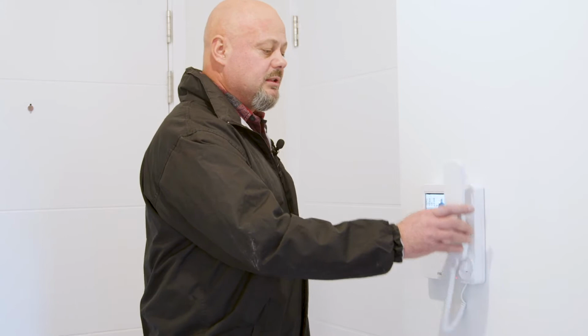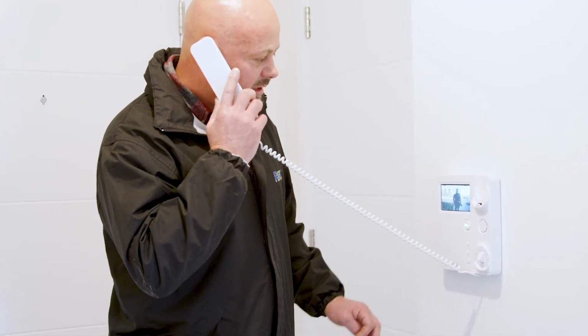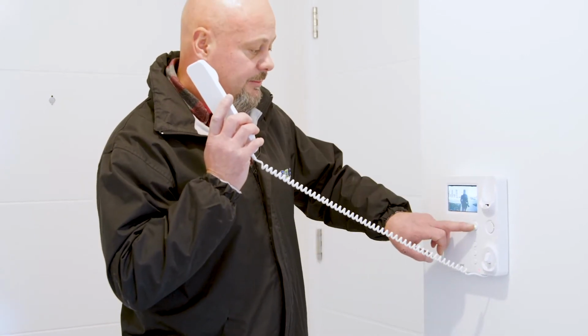So when we get a call, simply pick up the handset. "Hi Manj, do you want to come in?" So when they want to come in, simply push the green button. That allows them to come through the door.